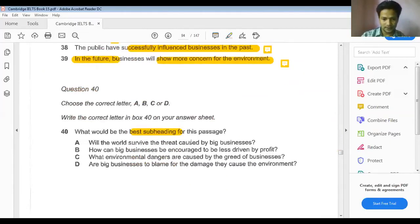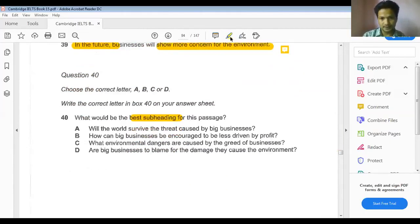So we have done this, and now we have to do this heading also. We have already done the passage, and it is from the old text. What would be the best subheading of this passage? Will the world survive the threat caused by big businesses? Doesn't make sense. How can big businesses be encouraged to be less driven by profit? It doesn't. What environmental dangers are caused by the greed of businesses?